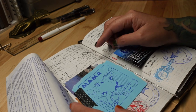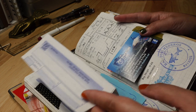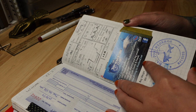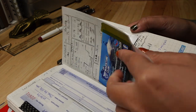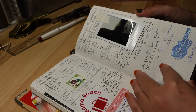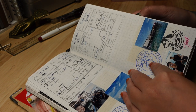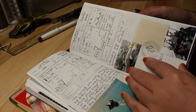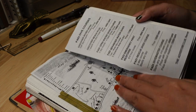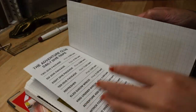Oh, I think this is in Phi Phi Island. I was actually there to work on a wedding assignment, and then I extended my stay and went scuba diving myself. Then this is another Phi Phi Island ticket that I kept. So I think it's kind of like a journal. It's no longer a dive log. Oh, I even kept the map of Phi Phi Island that I got from the resort.